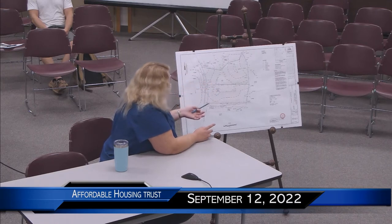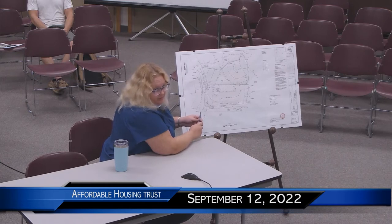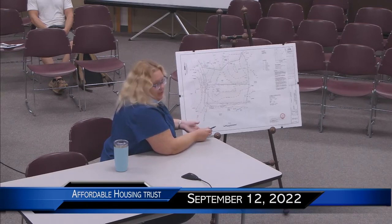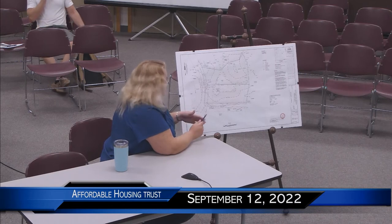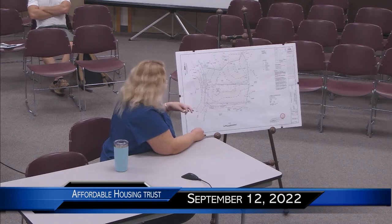The 50-foot no disturb zone, the Conservation Commission will rarely grant any type of variance for work in the 50-foot no disturb zone. Maybe a little pruning, maybe some invasive removal, maybe a path, but nothing major, certainly no structures and no clearing. The blue lines that you see are the 100-foot buffer zone, which is the edge of the Conservation Commission's jurisdiction.